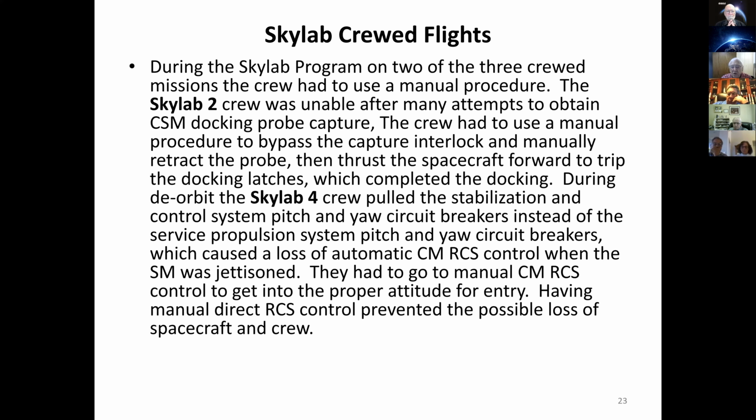Well, guess what? The crew didn't realize it, but they had opened up those four SCS A and B breakers instead of the SPS A and B breakers. And after all, it had been almost 3 or 4 months since the last time the crew were even in the command module, because the last time they were in it was when they docked. So you got this long period of time, crew's all suited up. Anyway, so when they did separate, they didn't have the automatic system to bring them around to the proper attitude.